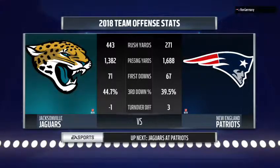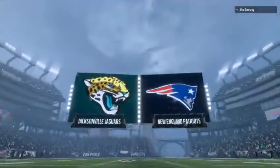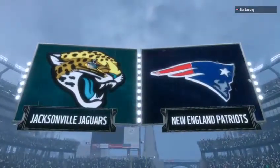Hello, everybody. I'm Larry Ridley. Welcome to the NFL on EA Sports. The Patriots have every intention of walking out of today's game with win number 4 on the season. It's the Jaguars going up against the Patriots.